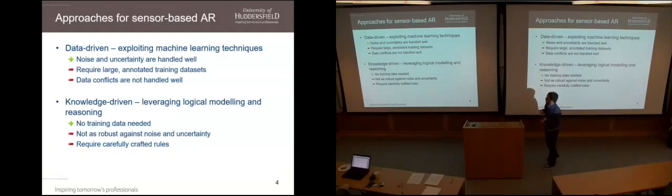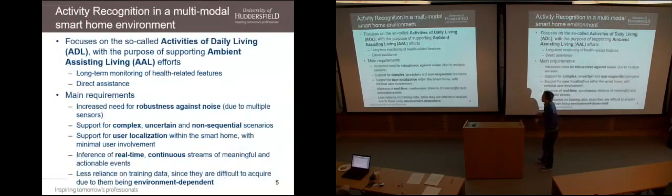On the other hand, we have logic-based approaches where you have the benefit of not requiring training, but then again they are less robust against noise, and of course, especially in our case, in order for them to work, you need some kind of expert to carefully create the rules behind the system. So, this is a general setting for activity recognition.